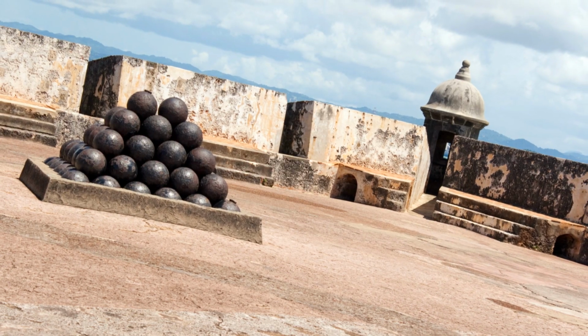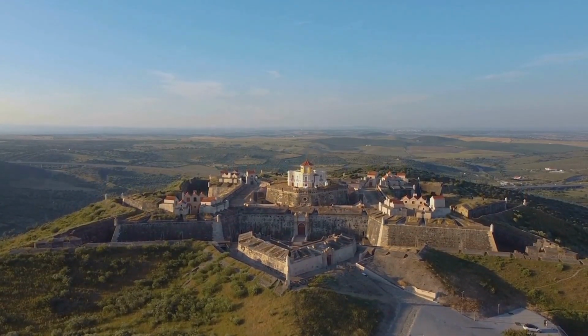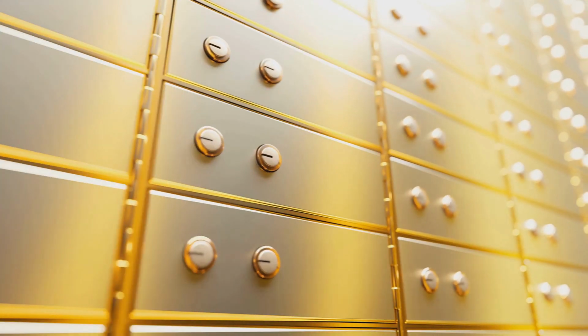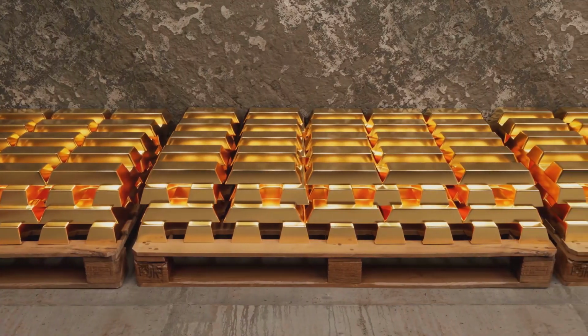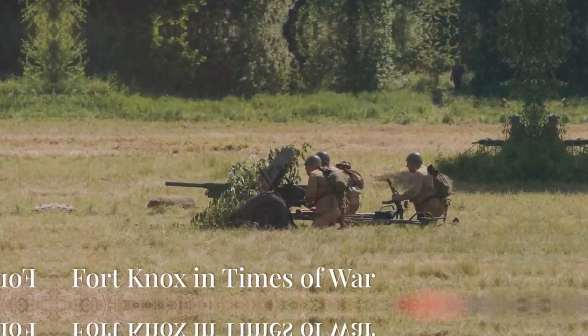The location was chosen for its strategic advantages. Fort Knox is situated far from major coastlines, reducing the risk of an enemy attack. Additionally, it is surrounded by a large military base, providing extra security. The depository was completed in December 1936. By the next year, shipments of gold began arriving. This marked the beginning of Fort Knox's role as the guardian of the nation's gold.